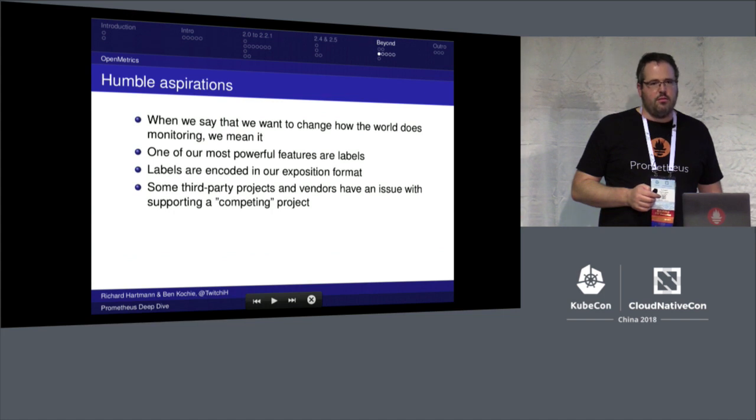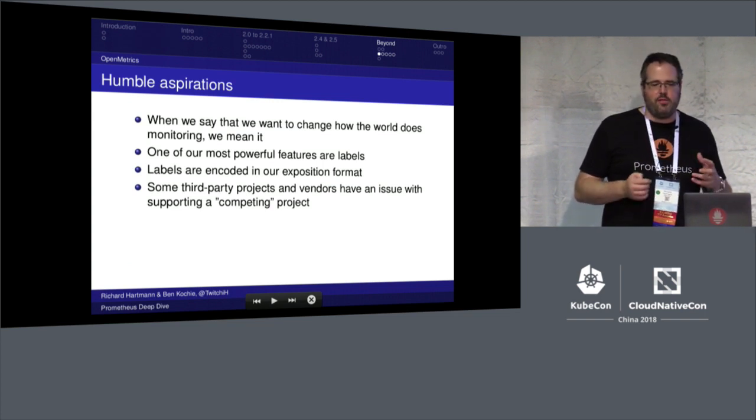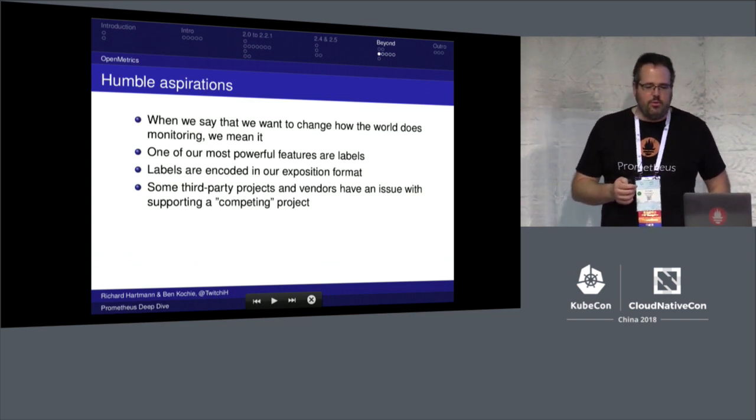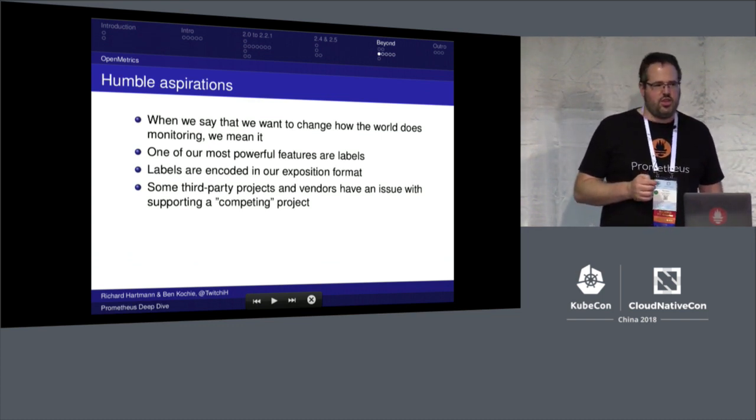Of course, if you know the story of Prometheus, how the Titans stole the light from the gods and gave it to the humans, there's quite some ambition in the name of Prometheus, and this is by design. So yes, we do actually want to change the world and actually change how the world does monitoring.